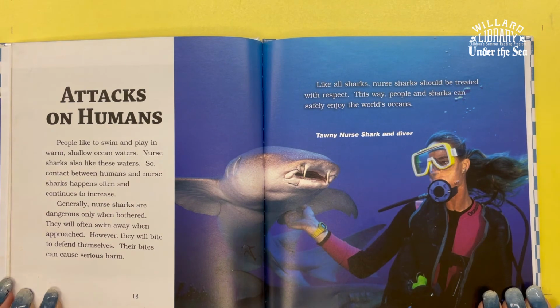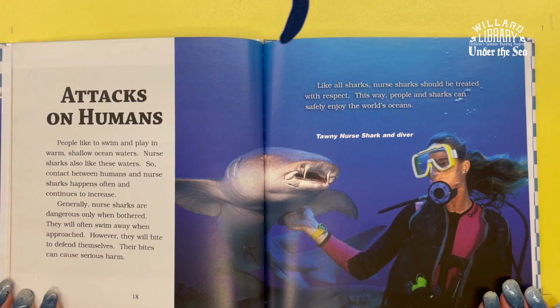Like all sharks, nurse sharks should be treated with respect. In this way, people and sharks can safely enjoy the world's oceans. This is a tawny nurse shark and a diver.